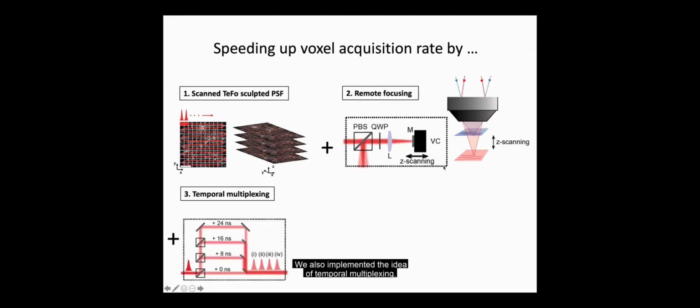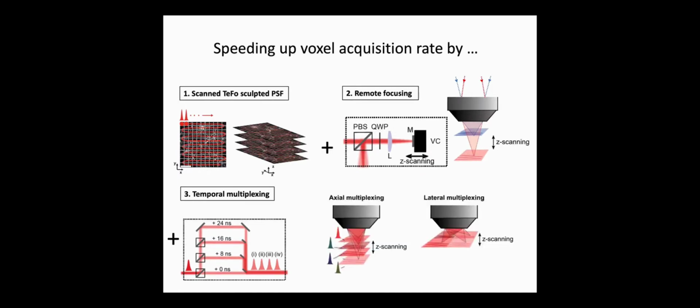We also implemented the idea of temporal multiplexing. The basic idea here is we can use time tagging of pulses, as you heard in one of the previous talks, by delaying the pulses by different amounts and identifying them uniquely through the time of arrival in the sample. And then these pulses can be directed to different axial locations or lateral locations within the sample, which can be all scanned at the same time and the fluorescence collected on the PMT.